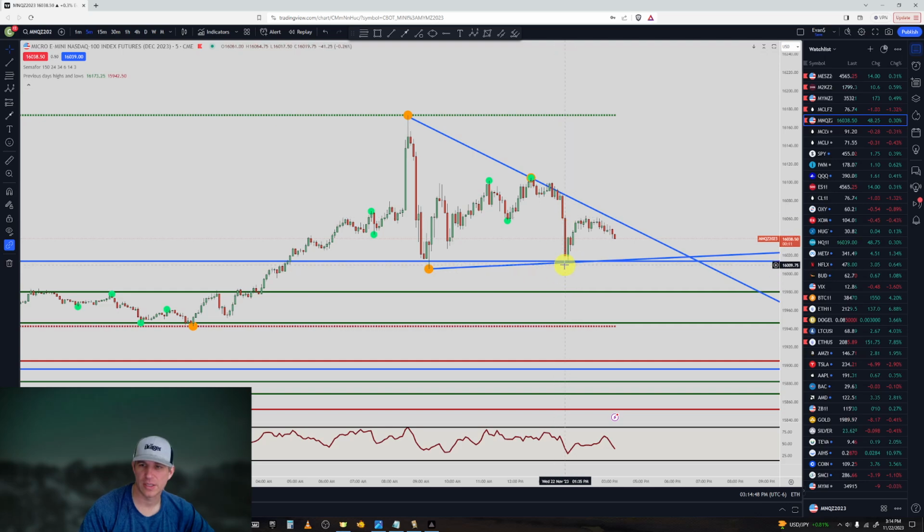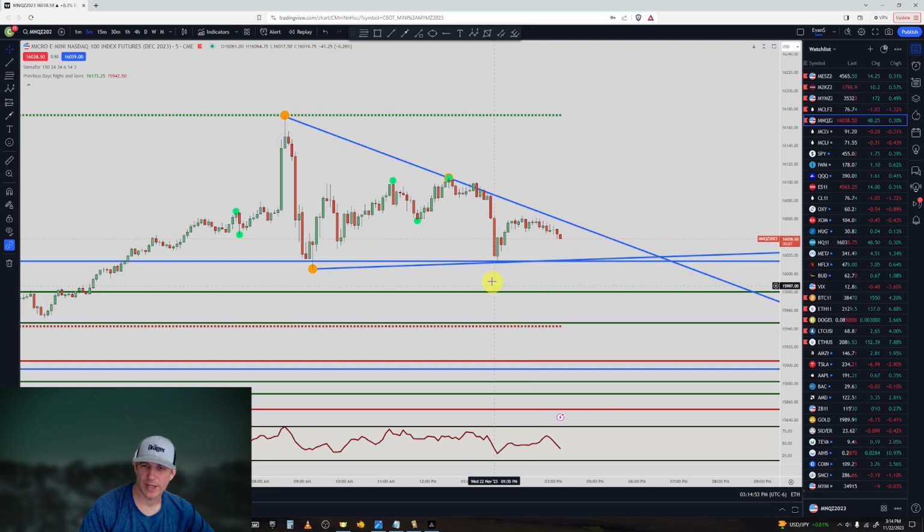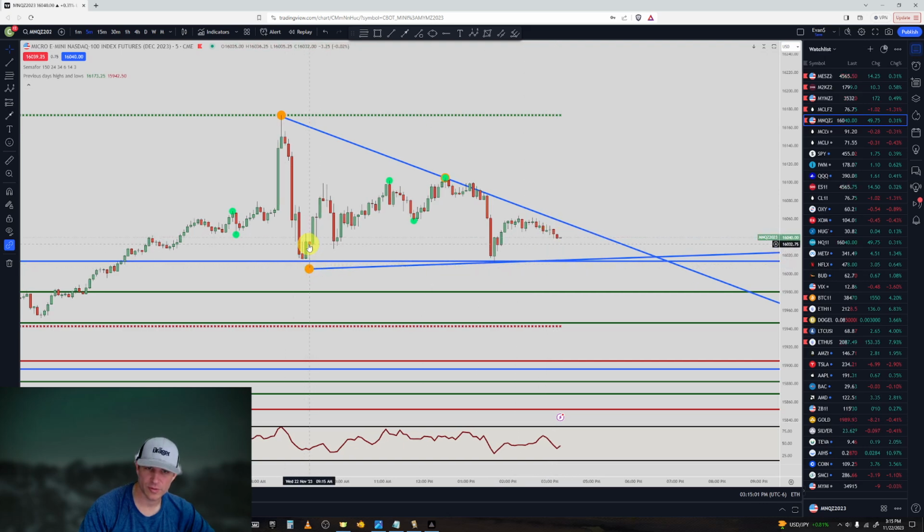Let's see, could you do it in the 5 minute? No, nothing's even formed in the 5 minutes. So we need another orange one to form right here, and there's not a green one forming yet. So it's telling me that there's potential for this thing to take out the low. And so if it goes below this one right here, I'll just put this on, it's easy to figure it out.